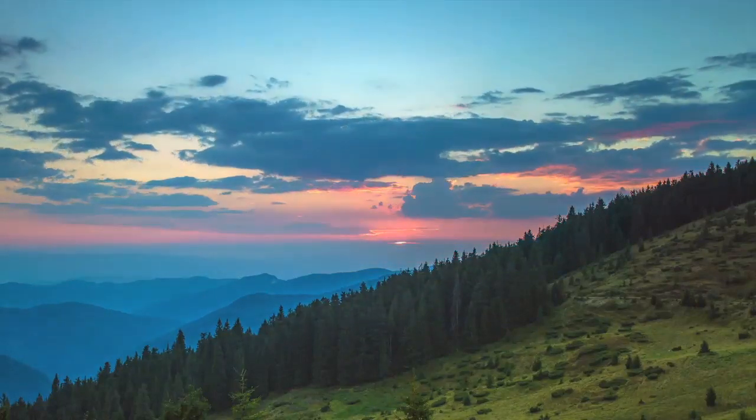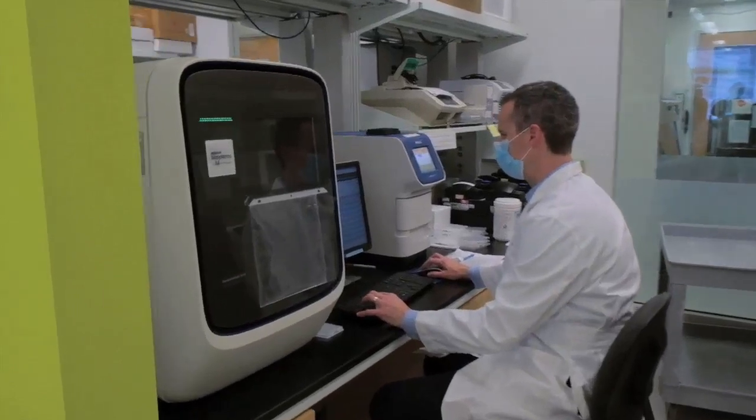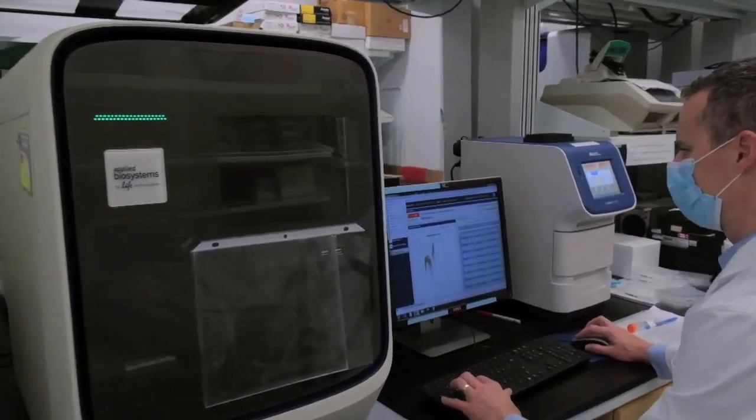Our lab is very interested in the circadian clock. We happen to be looking at genes in the brain that are controlled by the circadian clock. And we found this particular gene called Chi3l1, which we didn't know what it was or what it did at the time, that seemed to be strongly controlled by the circadian clock in the brain.